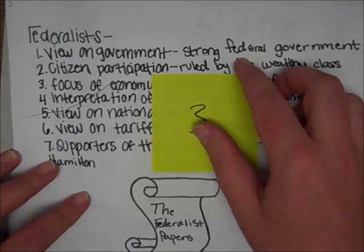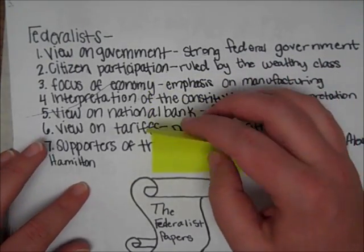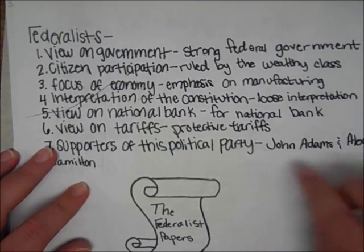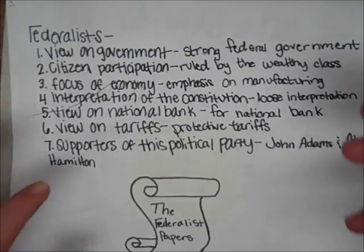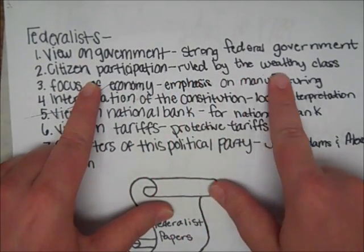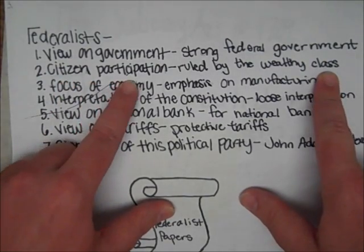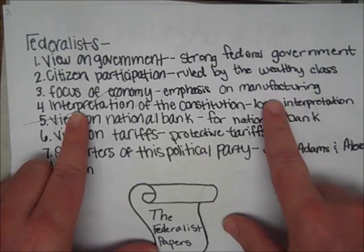Let's look at number 3. Number 3 talks about the Federalists and what the Federalists view and how they feel about things. The Federalists' view on government is they want a strong federal government, a strong central government. They want it to be ruled by the wealthy class. That's how the citizens participate. You have to be wealthy in order to participate in this government.